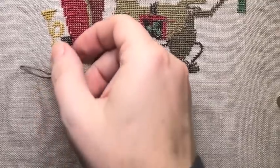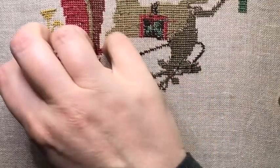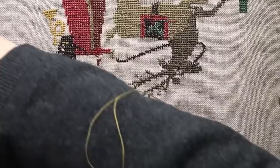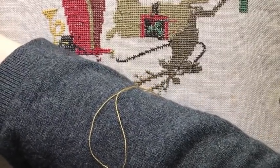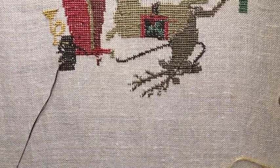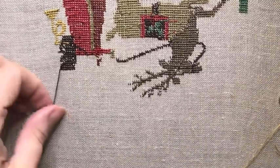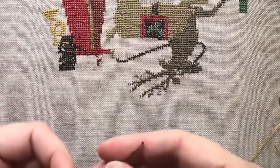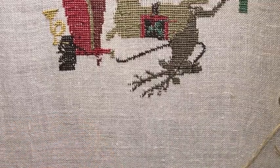I have thread stuck to my arm. Do you ever do that? Do you ever wander around the house or go out to grocery shop or something and you look down and there's thread on your clothing? It happens to me a surprisingly large amount of times. So anyway, I'll make sure that my clothing is clean before I leave the house today.